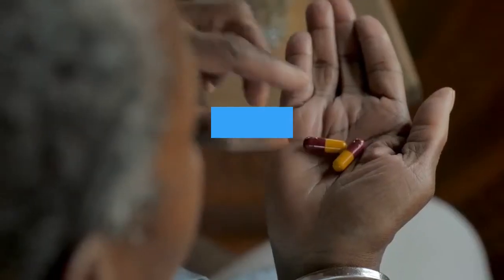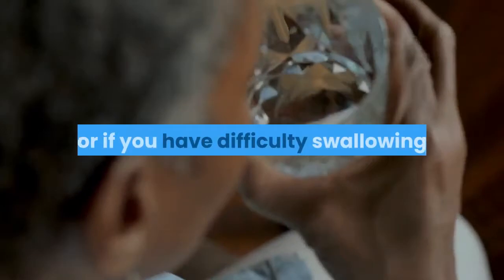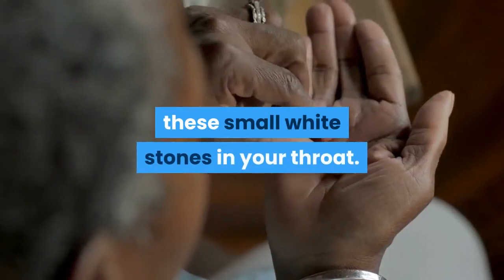With these measures, if you're unsuccessful in preventing tonsil stones, and begin noticing an acute pain in your ear, or if you have difficulty swallowing accompanied by unusually bad breath, try some of these natural remedies to remove these small white stones in your throat.